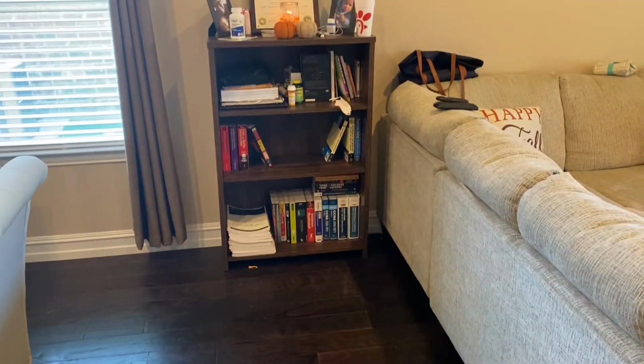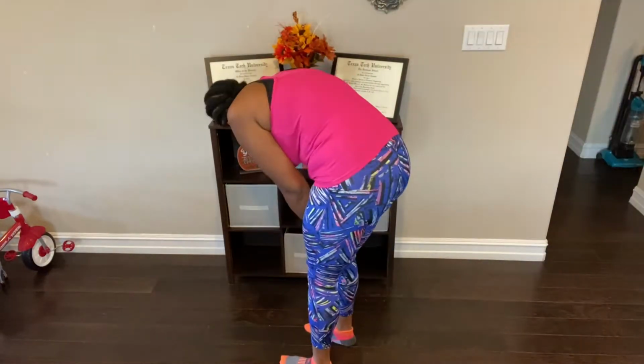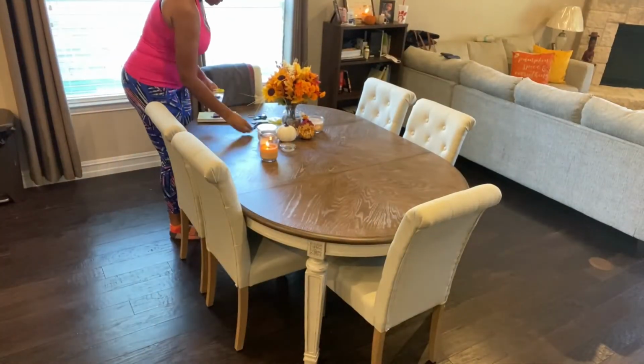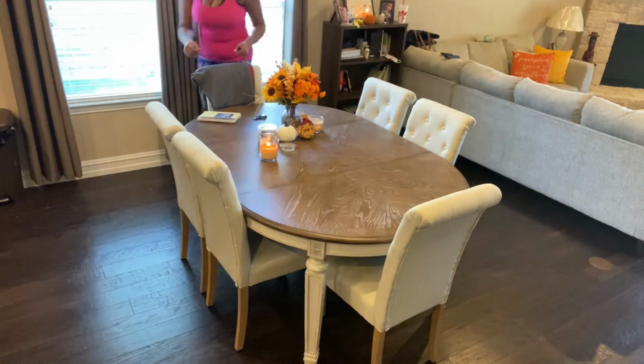My husband cleared it off mostly, so I'm going to go ahead and get it organized and put back together as well. This is another frequently used area in our home, so I want to make sure that I get it put back together. What are some of the most frequently used areas in your house? Let me know down in the comments below.